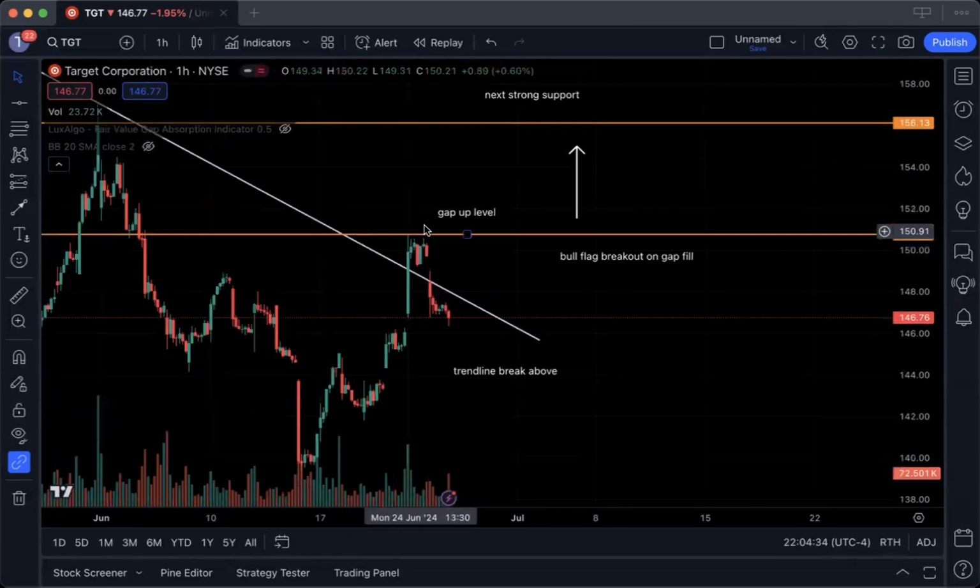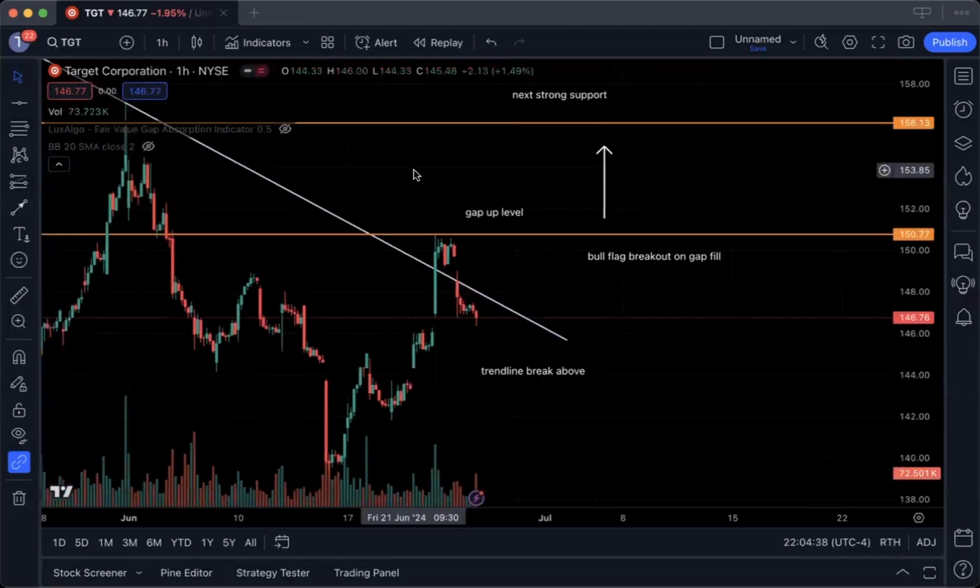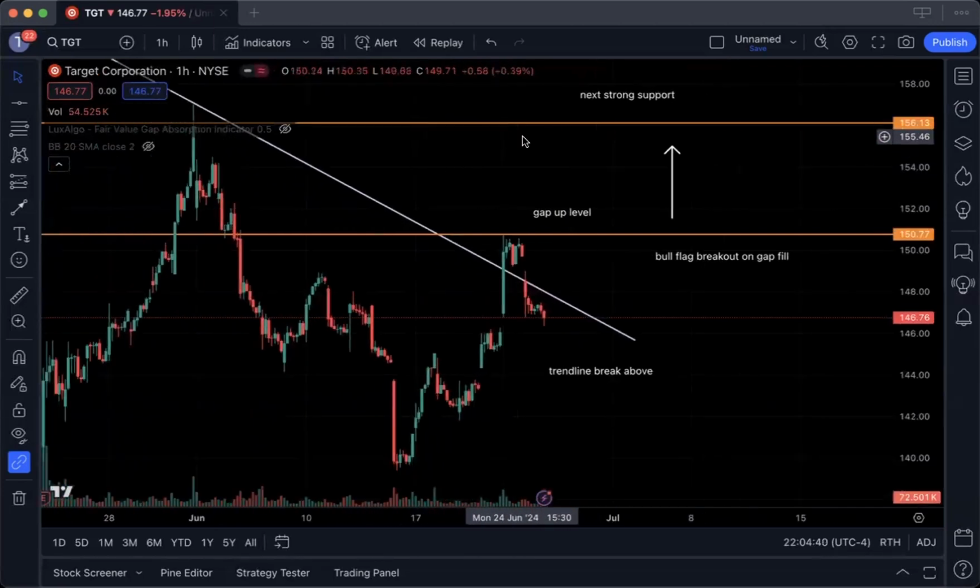Had we gotten a candle close above this level here, it would have likely been a gap up to the next level of support, which is where we first saw our breakdown from that previous trend line retest, which was about a $6 or $7 move from where we were currently at. However, we never got the candle close above that zone. We didn't even wick above it. What happened? This resistance level at this point proved to be very, very strong.